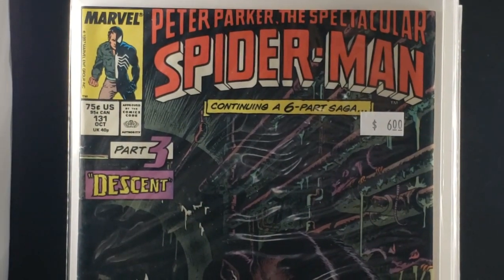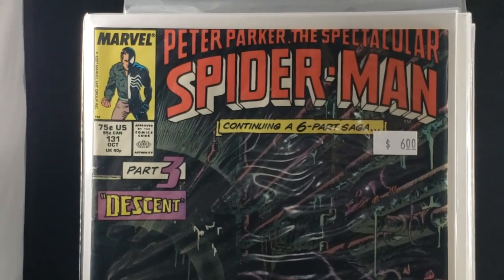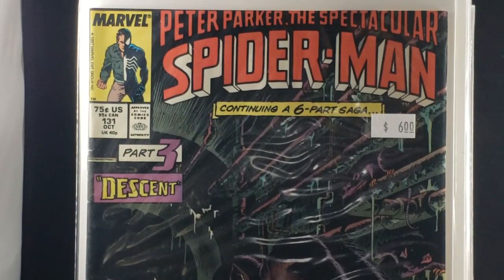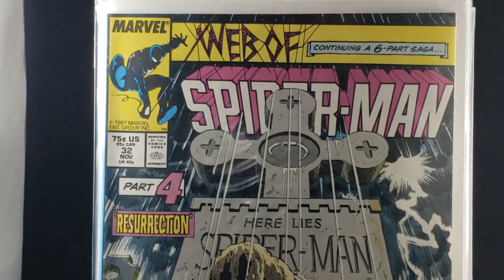And here you see Spider-Man Descent. This is from the pages of Peter Parker, the Spectacular Spider-Man. So Spider-Man, obviously hugely popular in 1987. So this played out over The Web of Spider-Man, The Amazing Spider-Man, and Peter Parker, the Spectacular Spider-Man. This is also from October of 1987.